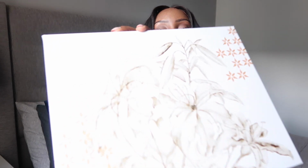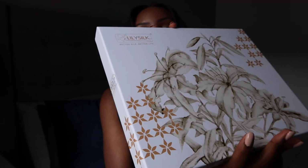I picked two items from their website that I thought spoke to me and would be a nice addition in my home. I've recently redecorated my room a bit, and I've just got some curtains up as well, so it's starting to feel a bit like home. Everything comes packaged really nicely in these gorgeous white and golden orange boxes.